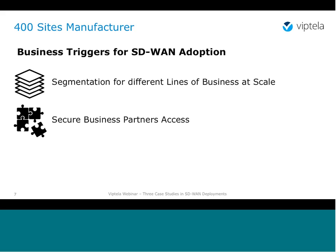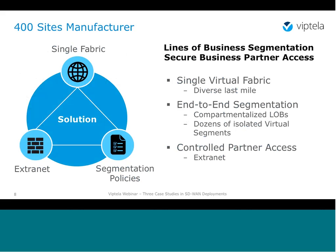So the ability to do the line of business segmentation at scale was an imperative trigger for that organization to explore an SD-WAN technology. And at the same time, the manufacturer had business relationships with numerous partners that had to be accommodated as far as having access into the manufacturing floor or the systems that manufacturer operated. So the ability to securely bring the partner connectivity into the environment was also top of mind. So what are the three things that Viptela enabled for that customer?